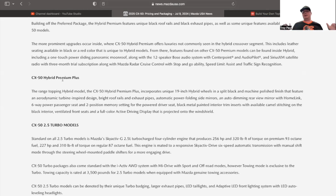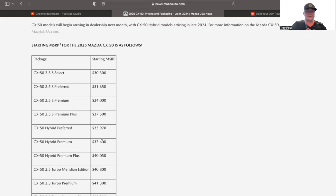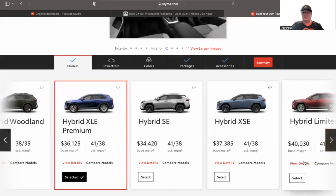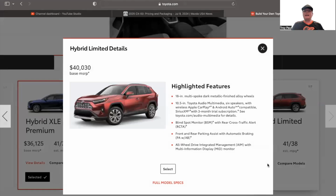Now, if you wanted to get everything in the CX-50, let's say you wanted the power passenger seat, the memory seats, the ventilated seats, the heads-up display, all of those features, the Premium Plus CX-50 is $40,050 plus $1,420. So that would bring you up to $41,470, which is only about $800 more than the XLE Premium, where really the Premium Plus competes towards that Limited. And again, you don't get some of the features that you get in the CX-50 Premium Plus.